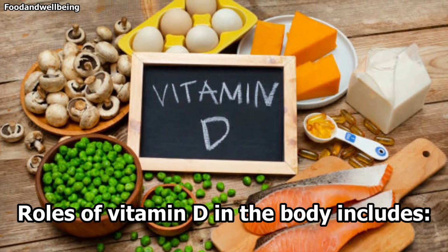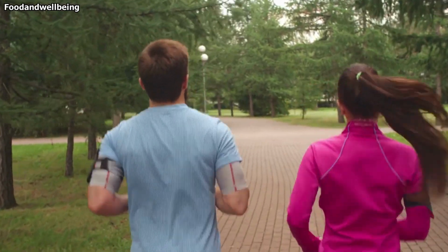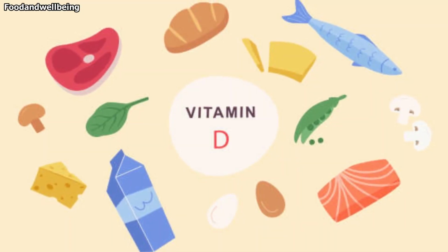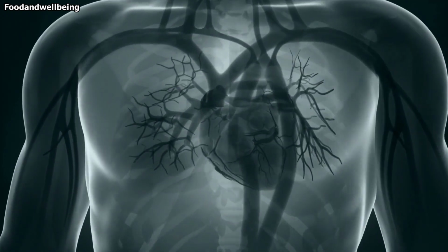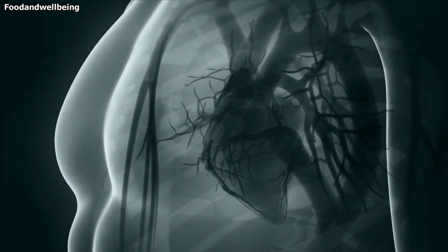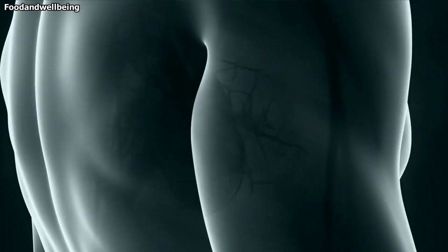Roles of vitamin D in the body. Vitamin D plays a critical role in many bodily functions. Healthy bones. Vitamin D promotes intestinal calcium absorption and helps maintain adequate blood levels of calcium and phosphorus, which is necessary for healthy bone mineralization.